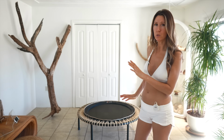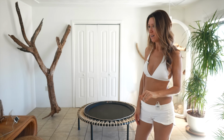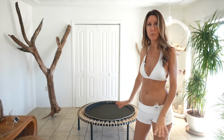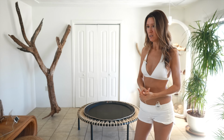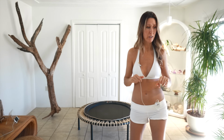We leave this out 24/7, so I don't put it away or anything. It lives out here all the time. Michael and I turned our living room from a regular living room setup into our fitness space. So we have our rebounder. I've got a little shelf over here with dumbbells, a kettlebell, ankle weights, and our yoga mats out here. Everything else is pretty much the same.